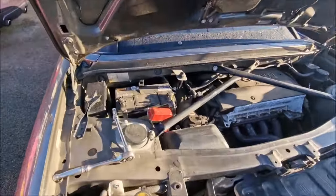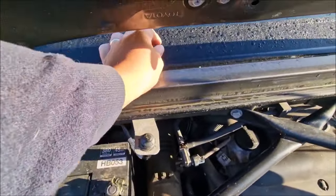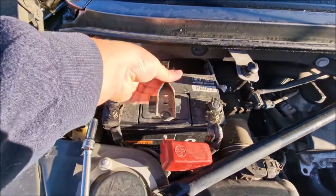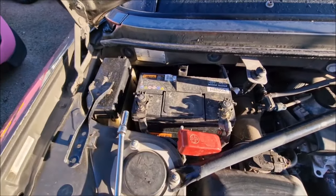Right, new battery is really simple. It is really, really simple. It's a 10mm flange nut on this spike. This bracket comes out of here. Then obviously it's 10mm, and away you go.